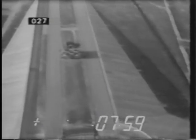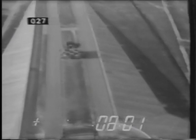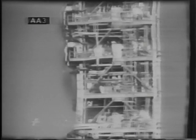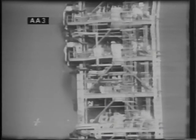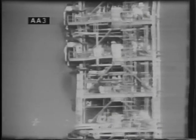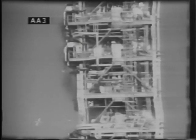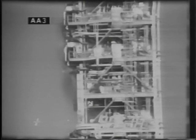Our hydraulics are good, reports booster. We'll stand by for further confirmation of that report. This is only a preliminary report at this time. 8 minutes 10 seconds into the flight. Booster reports at this time we're looking go. So we're standing by at 8 minutes 28 seconds into the flight.